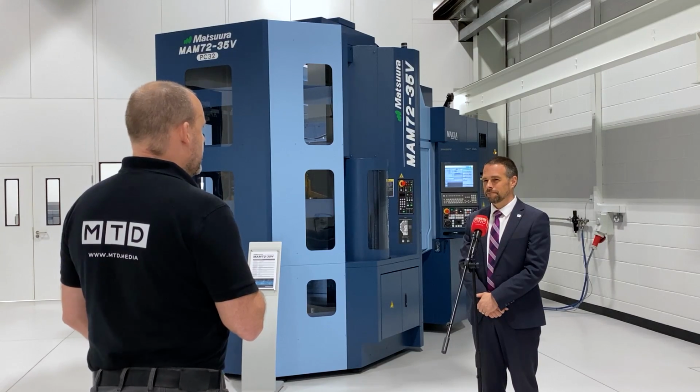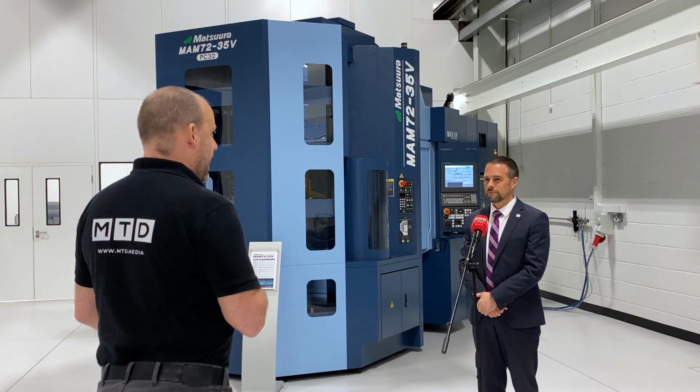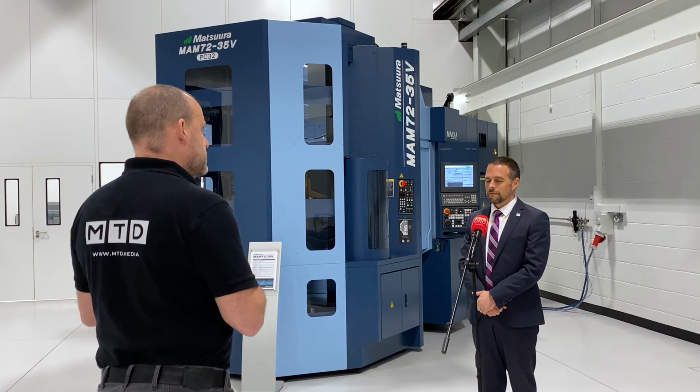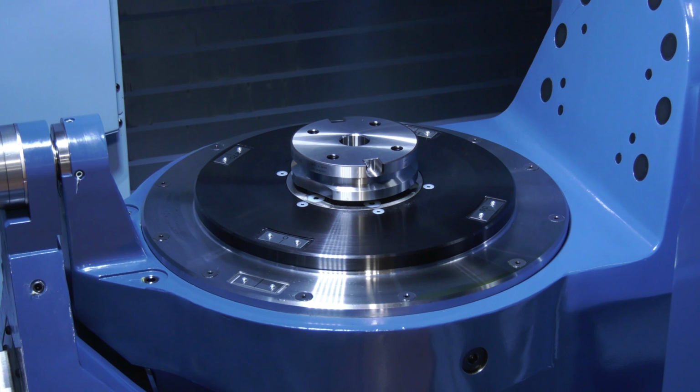Would you then class the reason for the success of this machine as people changing the way they look at how they're making things, or because they just need more spindles? What's the balance? It's normally a bit of everything, to be fair. It's when customers get to that point that they start looking at maybe buying more spindles and adding more people to it. Well, actually, what they can do is the opposite. They can just consolidate it onto one machine, run more hours with less people.